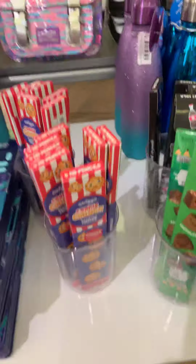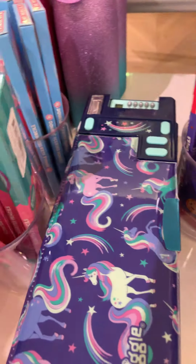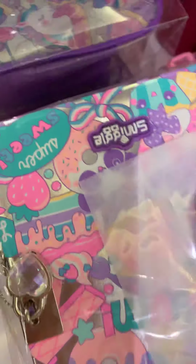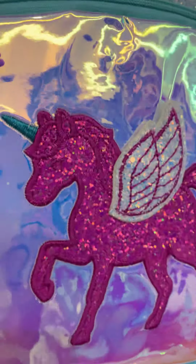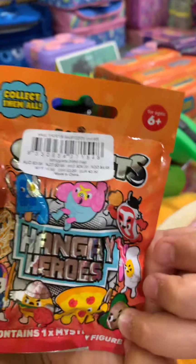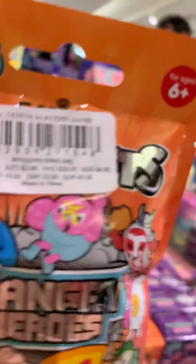And this is pens, smelly pens, cookies, they have chocolate, fizzy drinks, and this one is strawberries, you see, this one donuts, some case, bottle, bag, a unicorn bag, butterfly bags, and this. This is a toy. It's a toy, this.